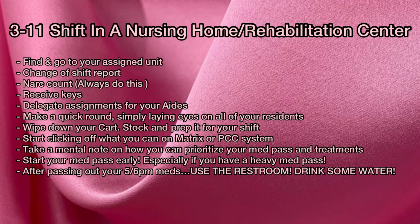So now moving on to delegating assignments for your aides. I don't normally do this because lately a lot of the seasoned nurses will do it, or I'm working with maybe 2 other seasoned nurses and they've already delegated the assignments for the entire units.